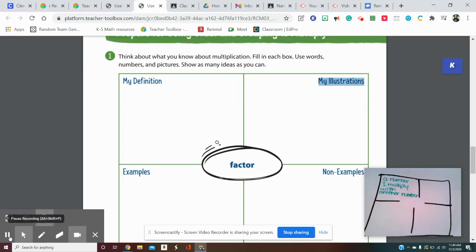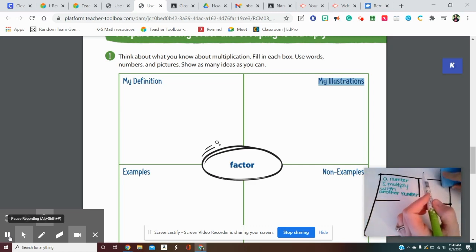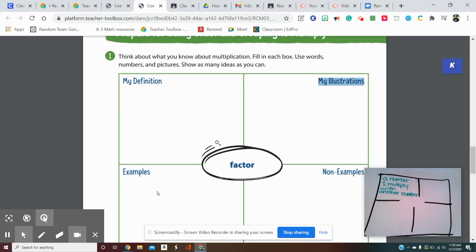This is one I'm going to let you do on your own. You're either going to draw counters and write an equation to match. You're going to draw square tiles and write an equation to match, but it's your example, your drawing. Now at the bottom it just says another example. These down here are more like equations. You might just fill those up with all kinds of equations that you know.